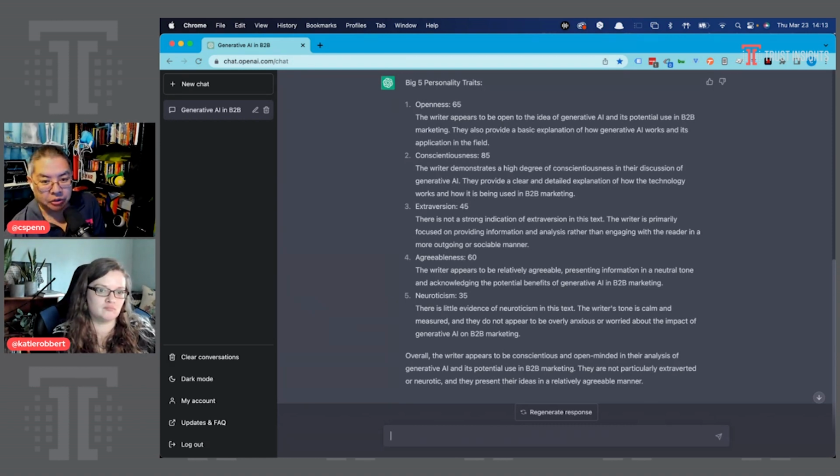And in terms of what you would do with this information, there is some belief in some management circles that these traits can help you figure out which people are compatible to work with each other or not.